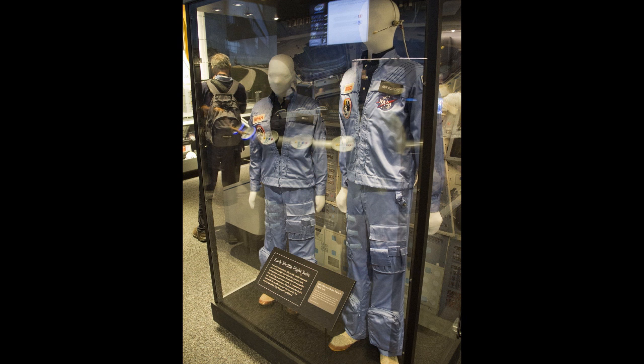The shuttle program made way for astronauts with different backgrounds than test pilots. Scientists flew on many shuttle flights. Sally Ride became the first American woman in space, and Guy Bluford became the first African-American astronaut. And these were the suits they wore during their first flight, so also during launch and re-entry.